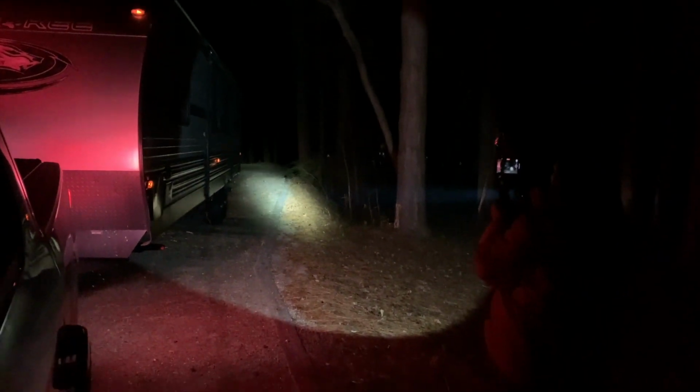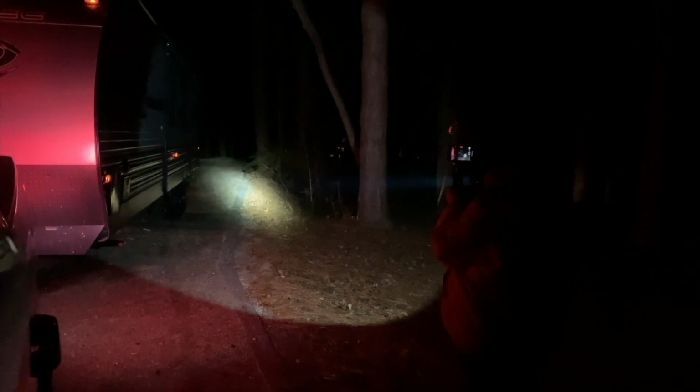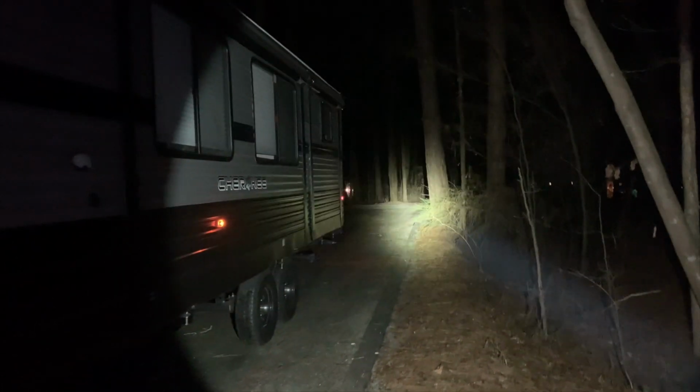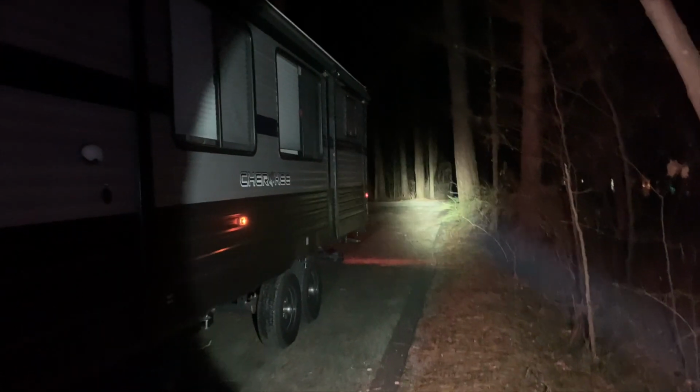What we found is a better solution is to stand towards the nose of the RV and shine the flashlight back towards the end of the RV. Now the best thing to do is to point the flashlight in between the wheels of the camper and the very tail end of the camper, because when you're backing up, this is what we use to align the RV with the campsite.